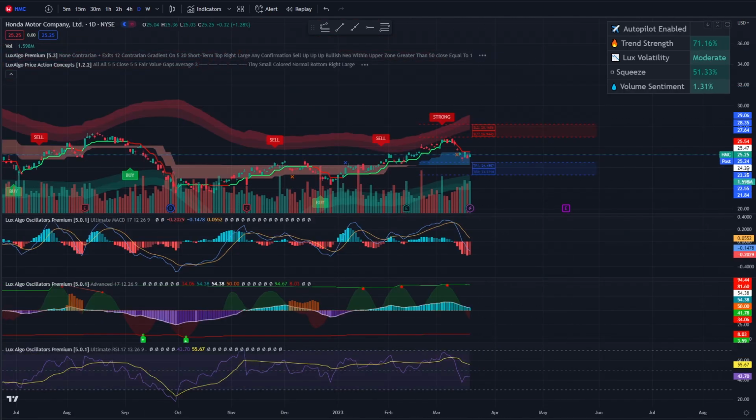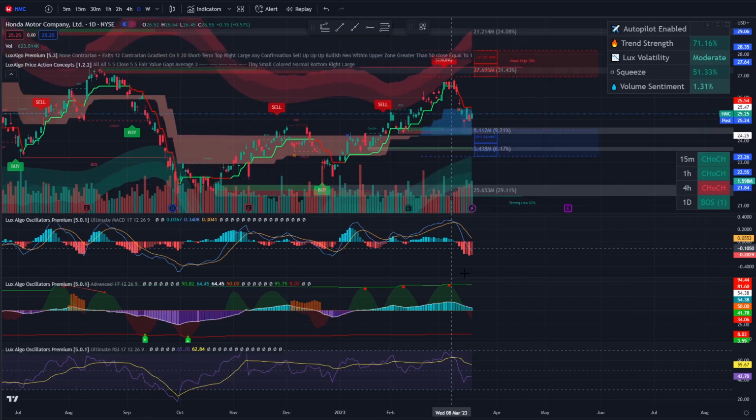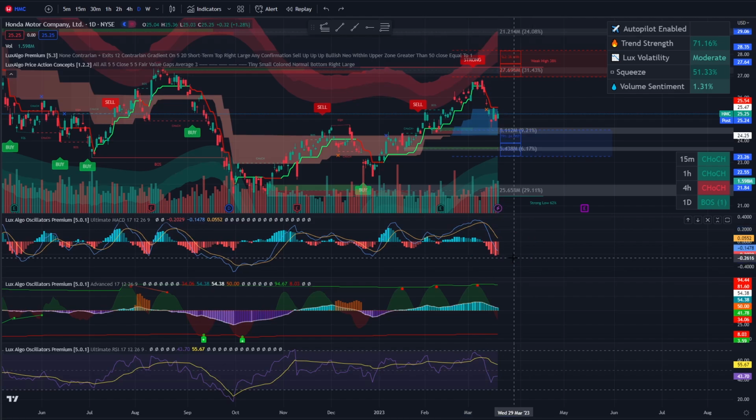On the daily, MACD is significantly bearish, diverged as well, so I do see this selling continue just because of this divergence in the MACD of how spread apart the two lines are, and the RSI has more room to go to the downside, same with the oscillator. So first target is that 24.44, second target 23.62, and a runner target I'm going to say is 23.13 as the points that you want to possibly put an eye on.